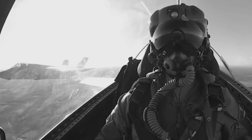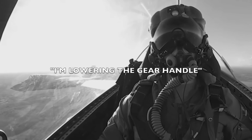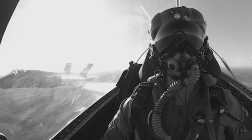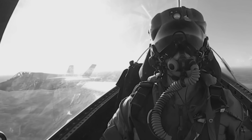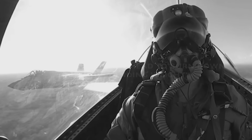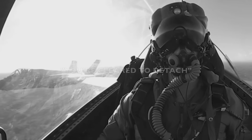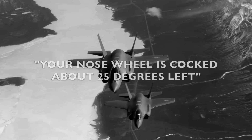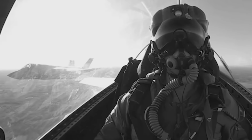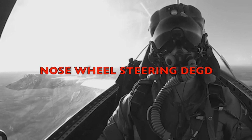The mishap pilot confirmed with the SOF that the next step in the pocket checklist was to lower the gear handle. The mishap pilot did that, and initially he got a 3 green indication, which means all 3 landing gear are down and locked. He told the SOF that he was going to hold overhead to burn down to a safe landing weight, and he told his wingman that he was cleared to detach to rejoin the Red Air mission as briefed. However, the wingman then reported that the mishap pilot's nose wheel was cocked about 25 degrees to the left. The mishap pilot rechecked his panel and saw he now had a nose wheel steering degraded indication.